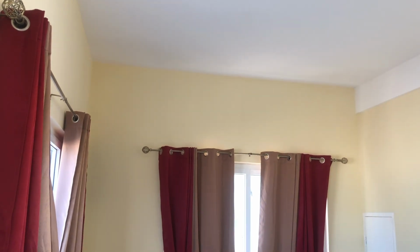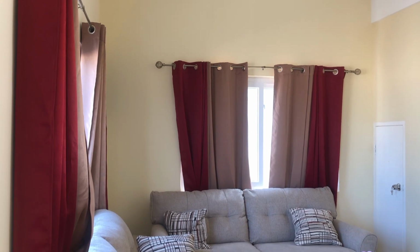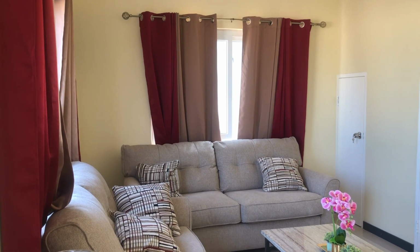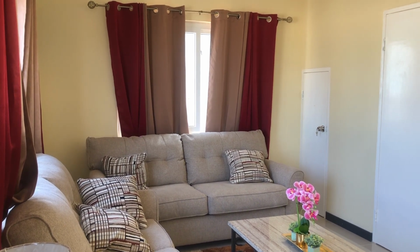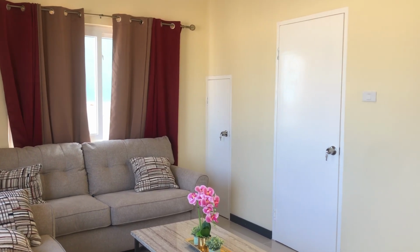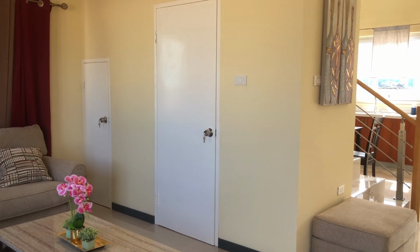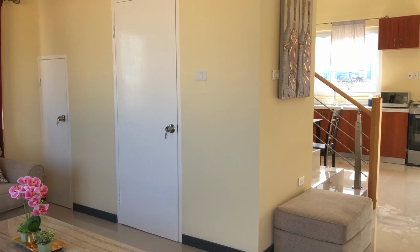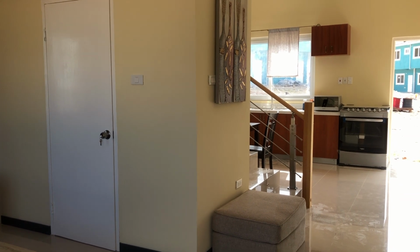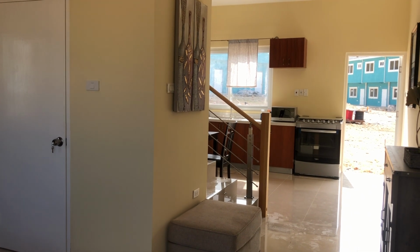Into the living room. So as you come in, you enter straight into the living room. In front you can see 2 doors. The smaller door leads you into a cupboard storage space, and the door directly in front is where the powder room is. So it's a downstairs powder room. And of course you can see that it's an open plan concept, and it leads directly into the kitchen. To the left is the stairs to go to the 2 bedrooms, and directly opposite is the back garden. So this is the downstairs powder room.